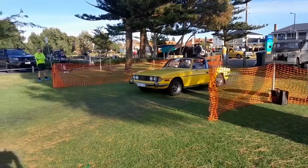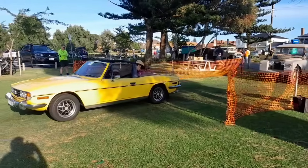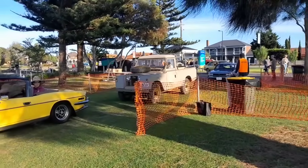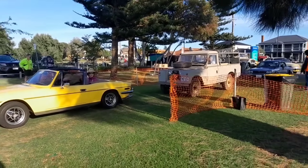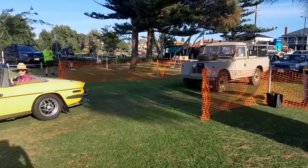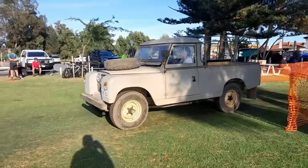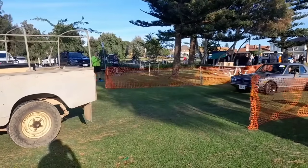Nice Triumph Stag. Followed by the old Range Rovers, eh? Ooh, I think I spot something else, another VB Commodore. So if that's still got its ridge, that would have to be late 60s. Or 60s, as I seem to recall.